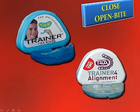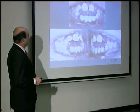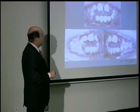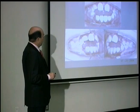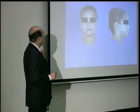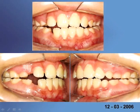Right? Or I can close an open bite in the mixed dentition. For example, this patient, when we look at the mouth, we can see that it's a very severe open bite with the tongue thrust happening, the tongue positioning between the teeth and producing the open bite. If we start releasing the forces of the muscles and putting the tongue in the right position, we can come to this situation. And it's a much easier situation.